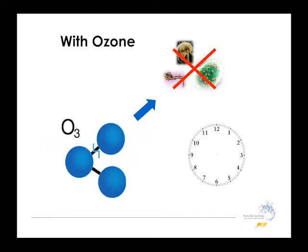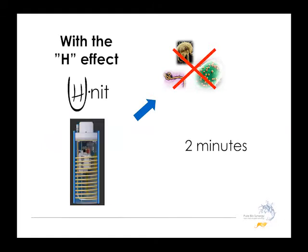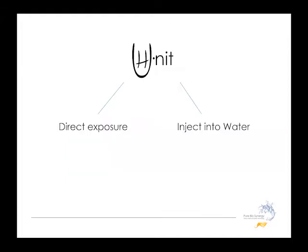For example, laboratory experiments that we've done at the Swedish Environmental Institute show that bacterial spores that took us hours to kill with ozone were killed in 2 minutes with the gas mix from our unit. So compare hours with 2 minutes. One application branch for us is to expose items, materials, surfaces, containers, etc., directly to our gas mix to disinfect them. The other application is to bubble the gas mix into water. When we bubble our gas mix into water, it oxidizes the contamination, including killing viruses, bacteria, microorganisms, and so on.